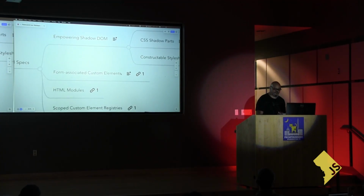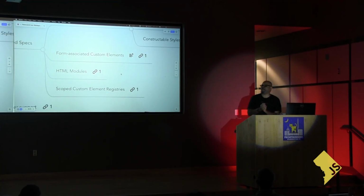Another one is form-associated custom elements. Initially, when web components came out, they were great, but the input control stuff was kind of wonky. It didn't fully integrate with the way the browser handled forms, and there were a lot of accessibility issues. Those have been handled much better with form-associated custom elements.